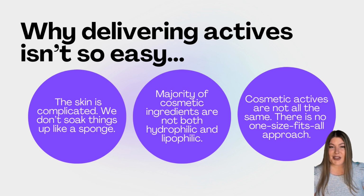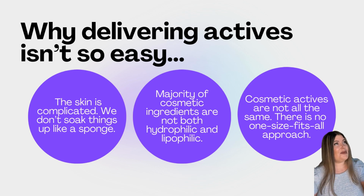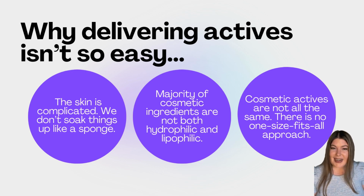Products that are water-based or have higher concentrations of water are not going to penetrate the skin very well, while products that are oil-based or have high concentrations of oil in it could penetrate the superficial layers of your skin well, but may not go much further than that. Lastly, cosmetic actives are not all the same. There are water-soluble ones, there are oil-soluble ones, and some need to go deeper into the skin to truly target a specific skin concern. You can't just throw all these actives into the same product type and expect it to work the same way. Anissa will cover more of this in her presentation, make sure to stay tuned for that.